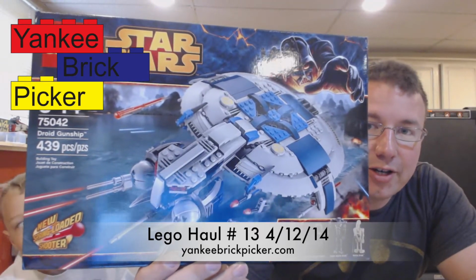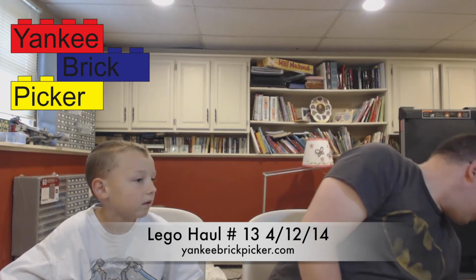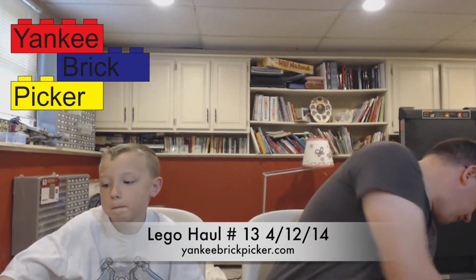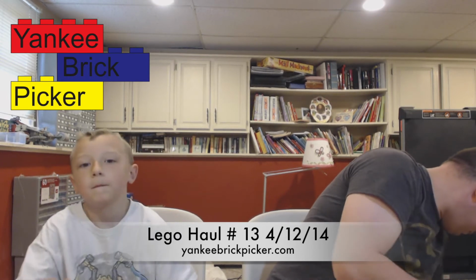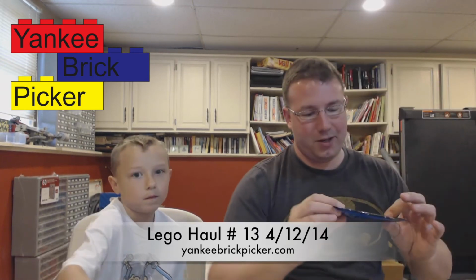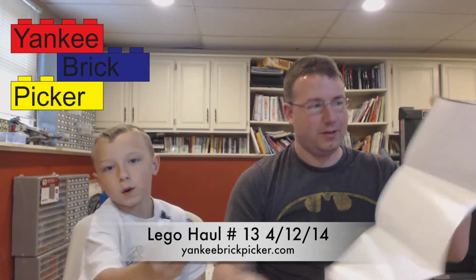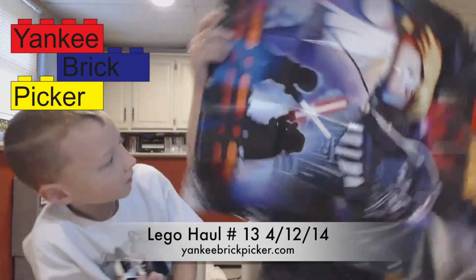The vulture droid gunship. And of course, we got this so we can get over our 75 to get the minifig, because you're only doing the minifig for the weekend. There's the minifig. Yep, there we go. We got our minifig. Then they give you a nice poster, too, which is a pretty big poster.